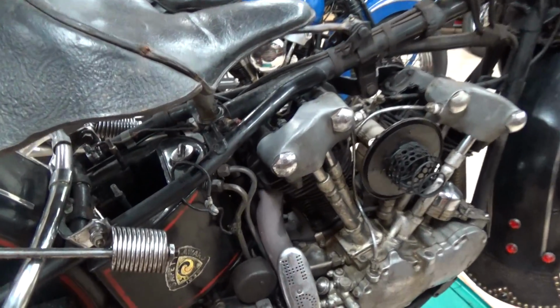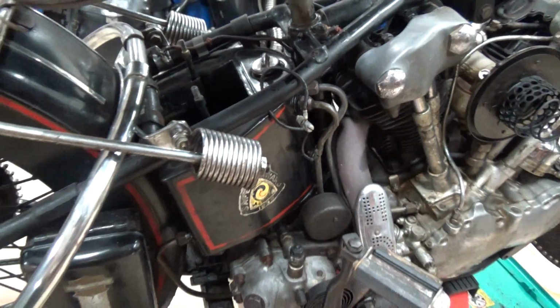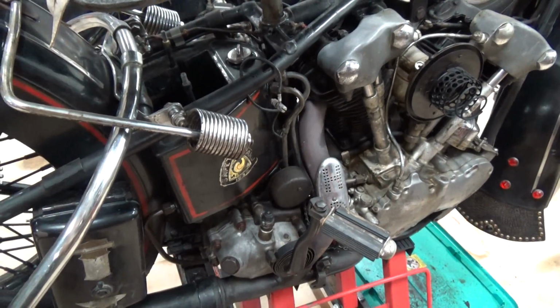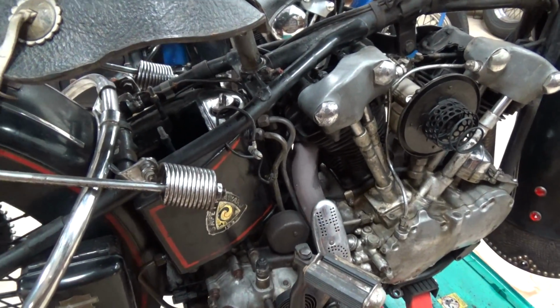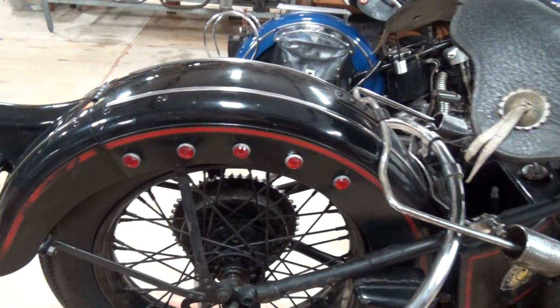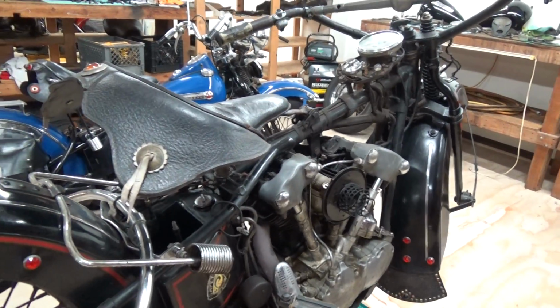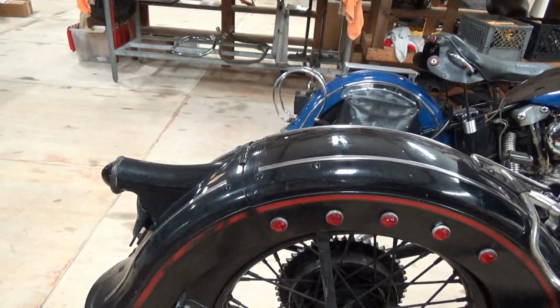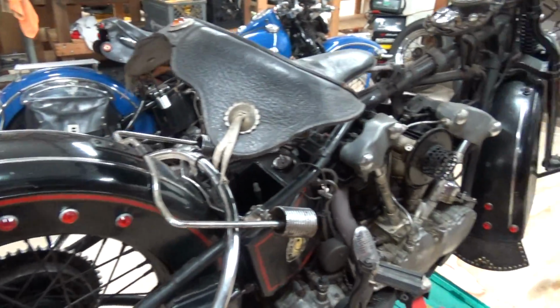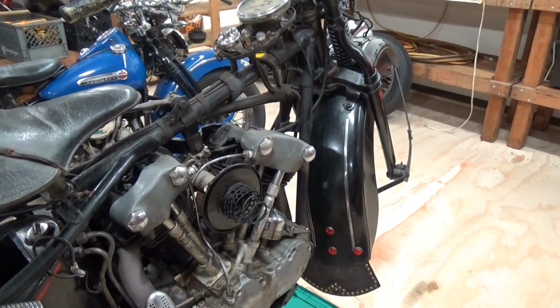So you can see how bad the chrome was here. Most of it flashed off and got rusty. So we're going to upgrade that little brake light switch with a better one. He replaced the wheels with NOS wheels. He replaced the tanks with NOS tanks. Unfortunately, he got brilliant and dumbed down the paint instead of just polishing out the other paint. But I did not own the machine then. You can do what you want to do with your machines. I can do what I want to do with my machines.